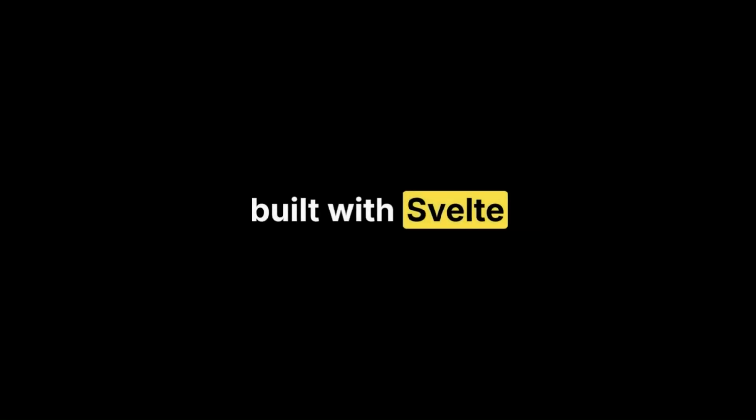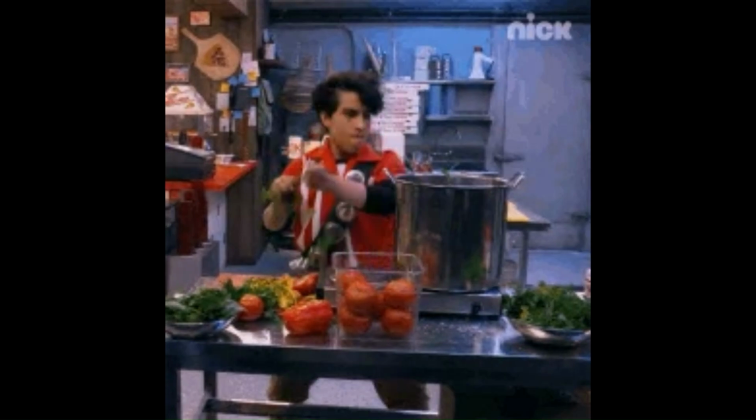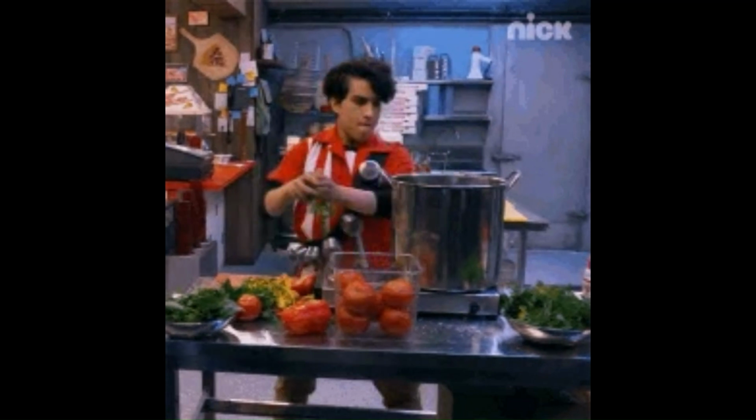Here is what makes this so brilliant. When you visit a website built with Svelte, it's already optimized and ready to go. It's like the difference between getting a pre-cooked meal versus having to cook everything from scratch. That's why major news websites love it. When breaking news happens, they need their websites to load instantly and Svelte makes that possible.